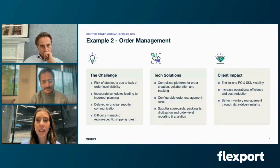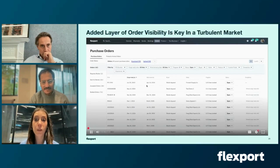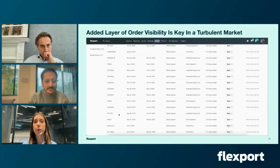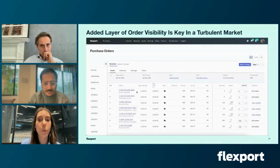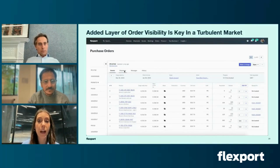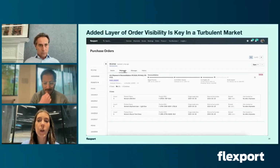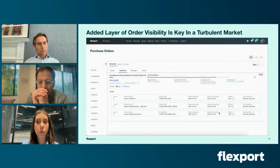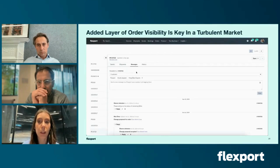All right, we can actually now take a look at how this works on the platform. So when we log in, we see a clear overview of purchase orders all the way down to the SKU level. You can easily track the key dates, like when the cargo is ready, when it needs to arrive, and all of the different quantities, which helps with planning and avoiding delays. If an order is already linked to a shipment, the status is shown right away, so you don't have to check multiple systems to see what's moving.